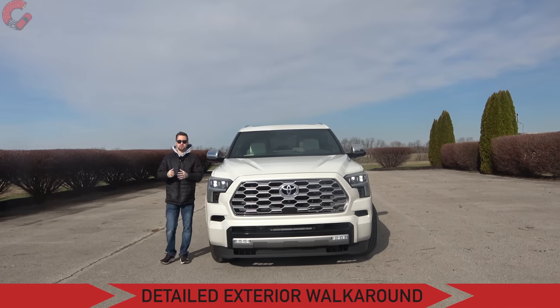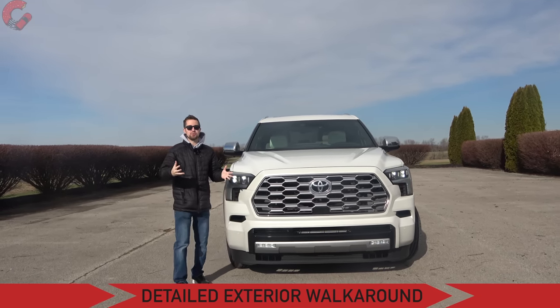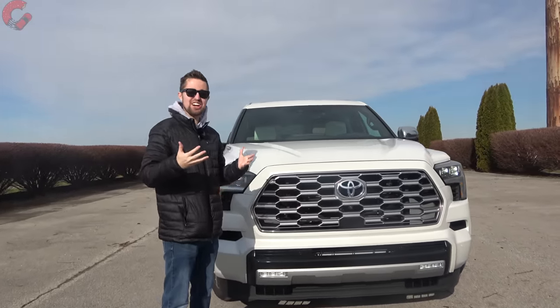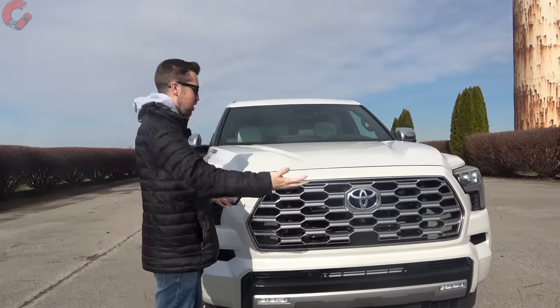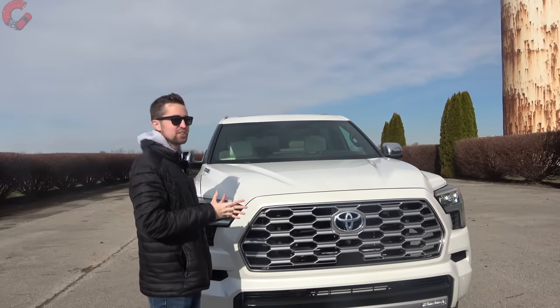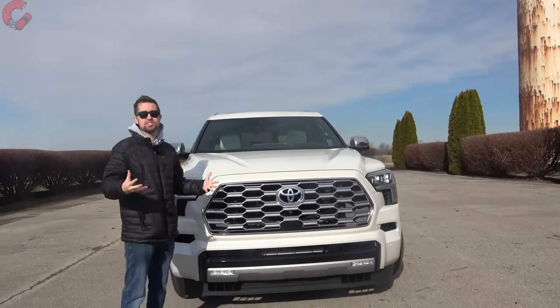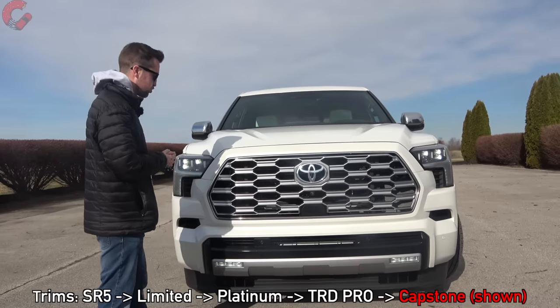So as far as the exterior design, I think Toyota has done a really good job here because over the course of this week, this has actually gotten quite a bit of attention as you drive past people. They really take a look at this because it is a handsome looking SUV and it looks pretty luxurious as well when you choose the capstone trim level.